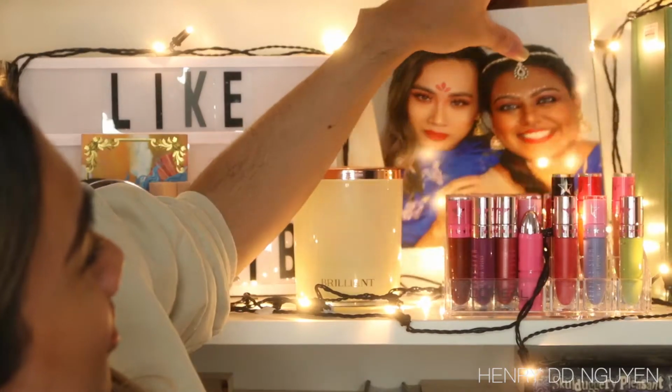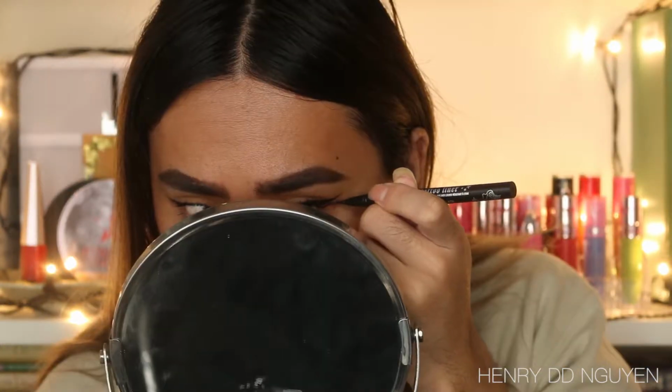Okay, I'm back, and now I have my wing liners on. I did do a fuck up on this eye, I think. Yep, this one. And I'm gonna clean that up first before we move on to anything else. I'll keep that on hand because I might need it for... It's not working! Now how's that? What I was saying was I'll keep this brush with the makeup remover on hand because I would need it for this next step.